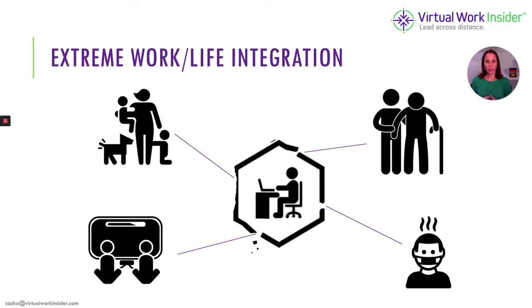You might have elderly parents or family members or friends that you're also taking care of, or you might unfortunately have people who are starting to get sick right now that need your time and attention. So we really need to think as leaders of organizations about how can we be empathetic to the situation that's going on around our remote workers right now, because we need to be thinking about both the productivity and the people right now.